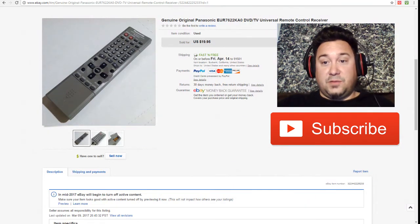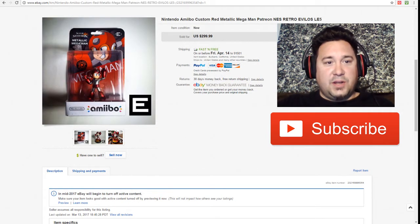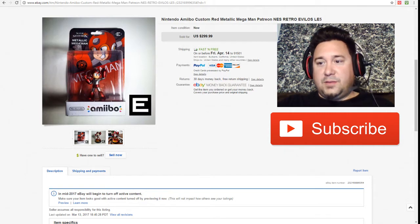Good money. I'm telling you, it's BOLO for sure. I can't tell you how many of these things I've sold over the years. Next up, we have this Nintendo Mega Man custom amiibo.